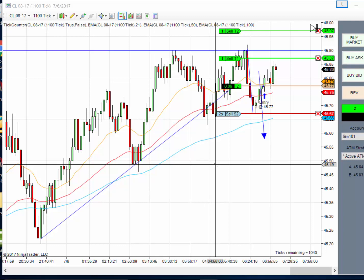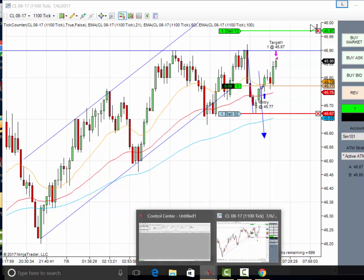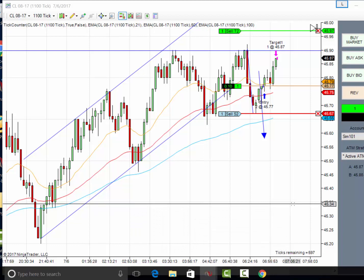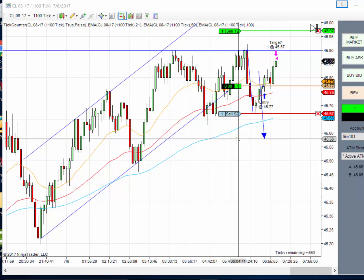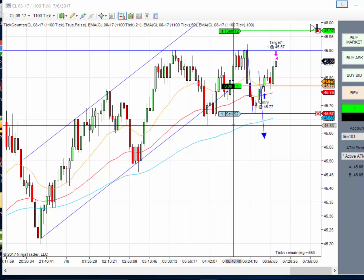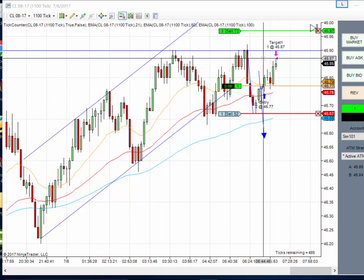Well, we may have to put this back on pause. Yeah, we'll come back to it after it does something interesting here. All right, so it got us out. And we'll see if we can go for another 10 ticks here. Oh, it's been bouncing off of this for a little while. Took it a minute to go through.